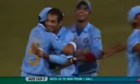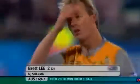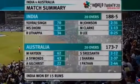Brett Lee, just a swing, going through the motions. They needed 20 from two. They need 20 from one now. Sharma joins in. He's picked up a couple of wickets. Smiles, relief for India. They're in the final. Pulled away, leg side, it's four, it doesn't matter, it's India! More importantly, it's India versus Pakistan in the final on Monday. Look at these scenes. What an atmosphere, what a victory by India.